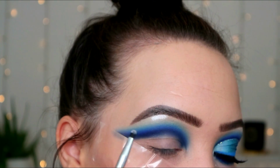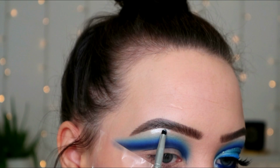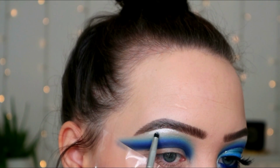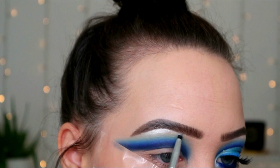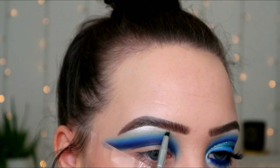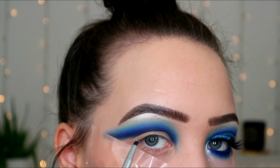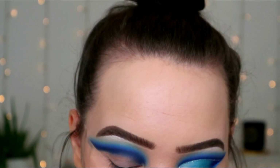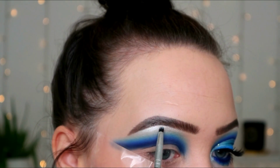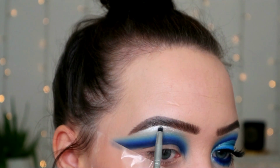My word, this is the most pigmented highlight shade I've ever seen in a palette. I will say the white in the Jeffree Star Blood Sugar is the best white I've ever used, and it's in the same place, and I don't think that's a coincidence. He is so good at these light shades.